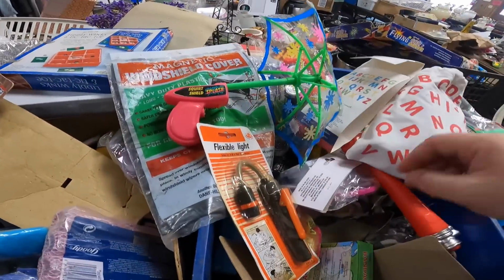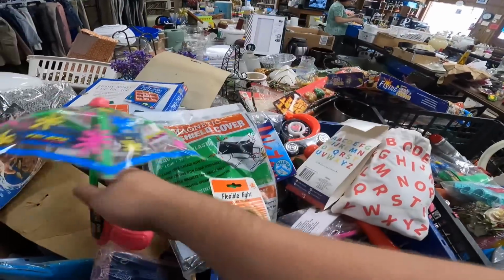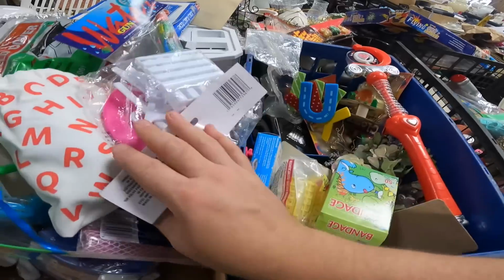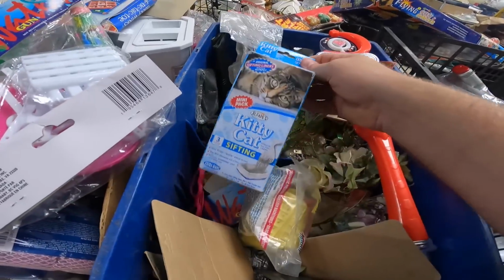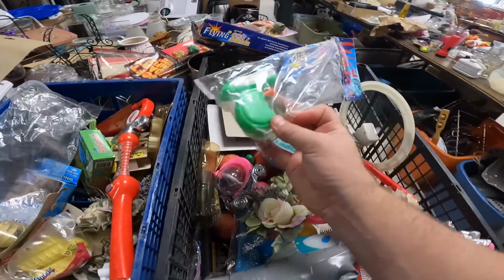Just trying to find stuff that would be worth it. Squirt Shield something. See if there's any branded toys or anything like that.